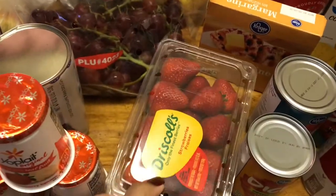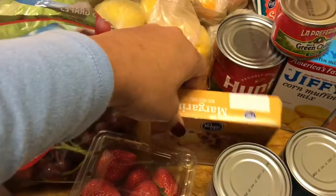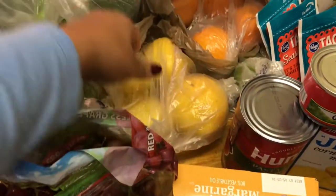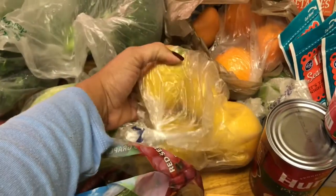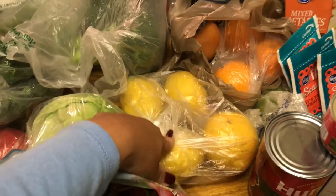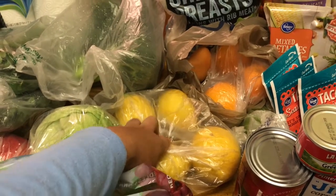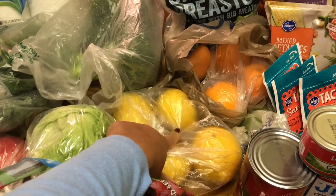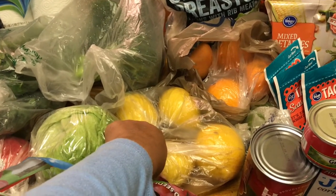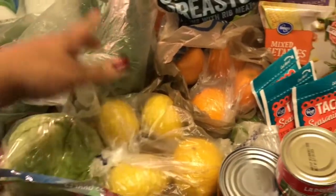Got some fresh strawberries. Also got some margarine. We have butter too. We already have butter in the refrigerator. I told you I stocked up on that at Christmas time when they had it on sale. Got some lemons. Hubby is home sick now, so I got some lemon for his tea. And I'm going to make a concoction later with this and some honey and some other stuff. So I will show it to y'all and let y'all know if it worked, okay? For like flu and cold.